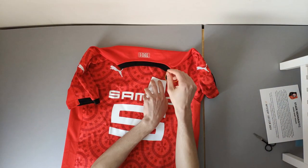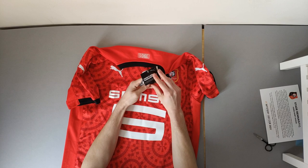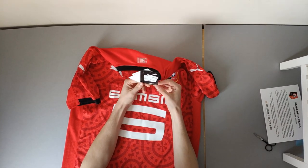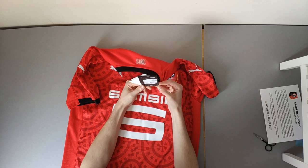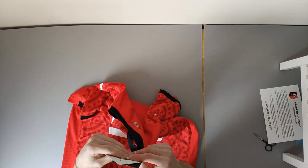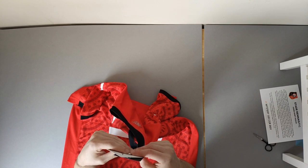Is there anything that gives it away on the tag? Does it say anything that it might be covering up something weird? Not really.